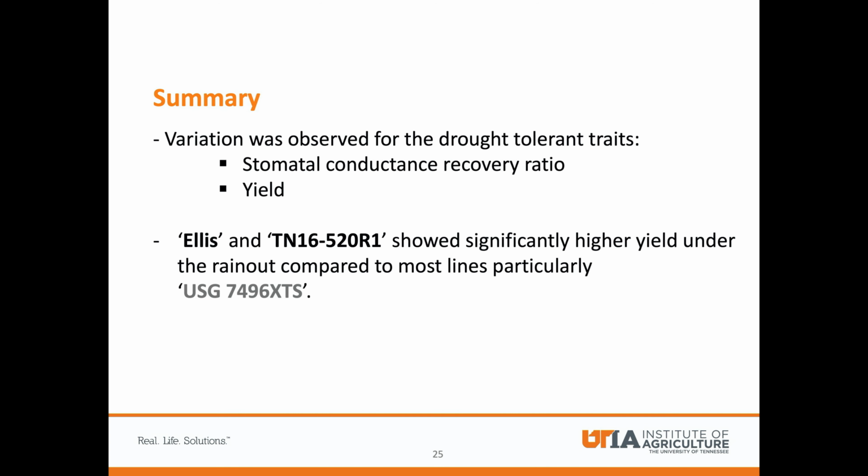So to sum that up, we are observing genetic variation in these different traits, stomatal traits like I mentioned, and also in yield. So Ellis, its sister line, and some of the other tolerant lines we're looking at consistently show higher yield and differences in stomatal traits under these conditions.